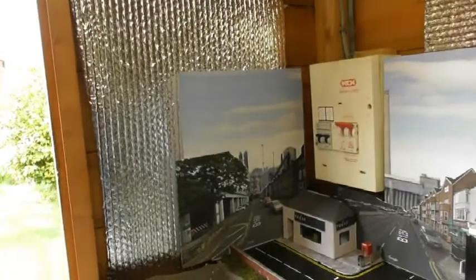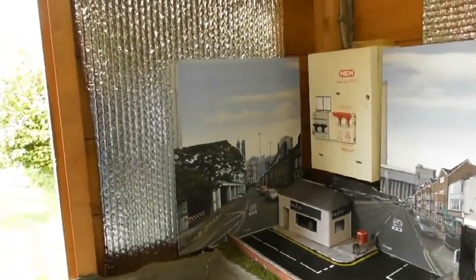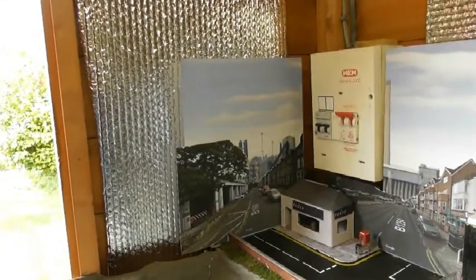Okay, so I know it's strange that I've got the door open and the light on, but it's quite dull as I film this right now, and I've been using quite a lot of the Yoo-hoo glue, so I've actually opened the door just to let the fresh air in for a bit.